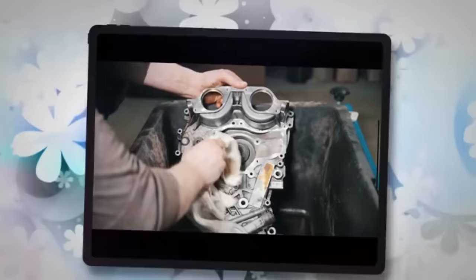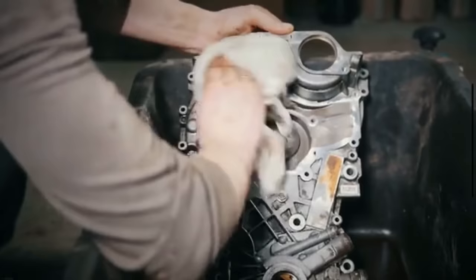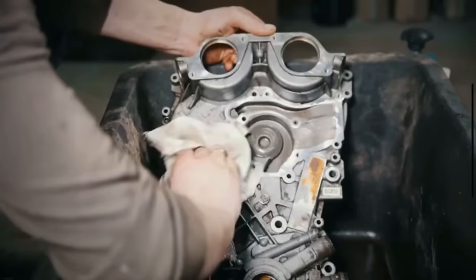You can improve your vehicle's fuel efficiency and reduce overall fuel consumption through better driving habits, proper vehicle maintenance, and making informed choices.